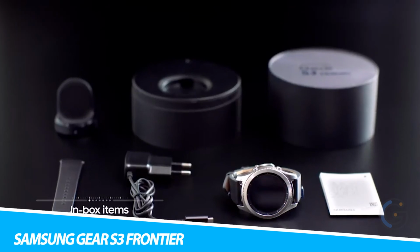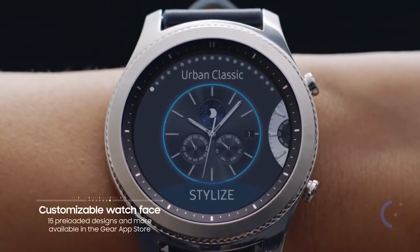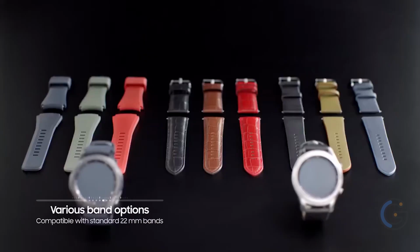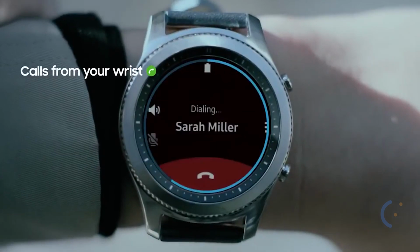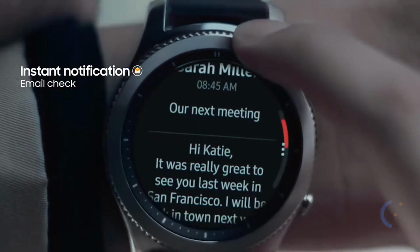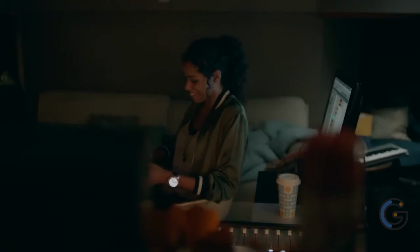Samsung Gear S3 Frontier. The Samsung Gear S3 Frontier is a smartwatch that runs on Tizen OS. It is compatible with both Android and iOS. It features a 1.3-inch circular Super AMOLED display, and it has a rotating bezel for easy navigation. The Gear S3 Frontier has built-in GPS, heart rate monitoring, and it is IP68 water resistant. It also has a long battery life of up to 4 days, and it has a variety of apps and watch faces to choose from.